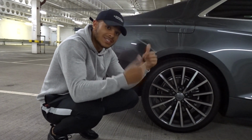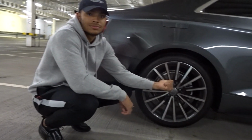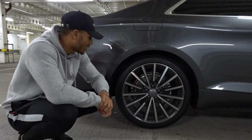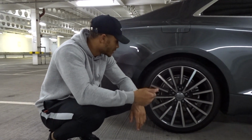So getting low for the second point now. Sorry about the dirty wheels, but yeah, the wheels. That's my second thing that I love about this Audi A5. I mean, if you're going for the A5, definitely go for this option.